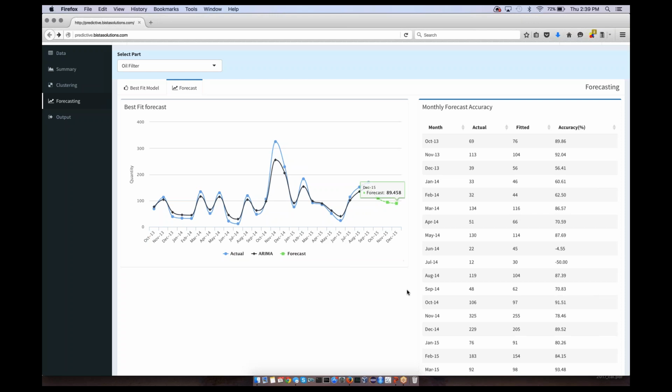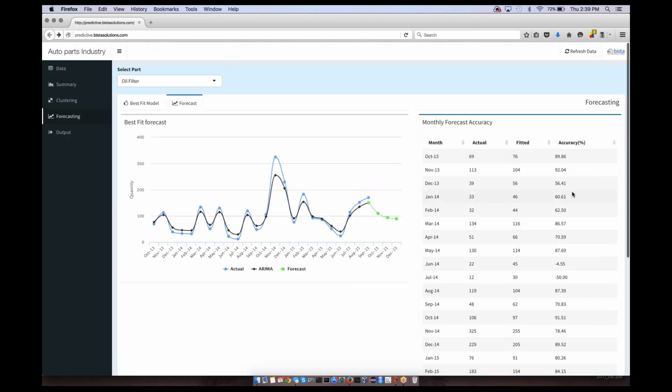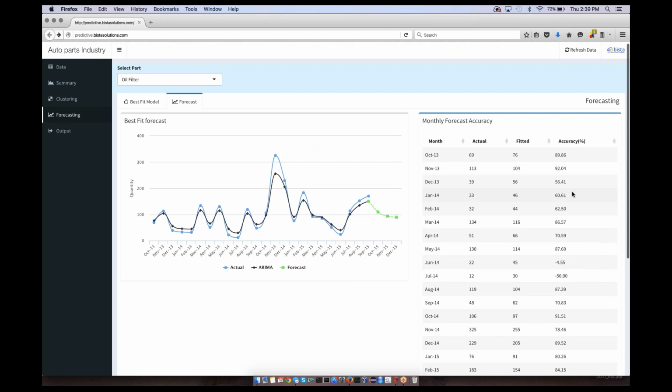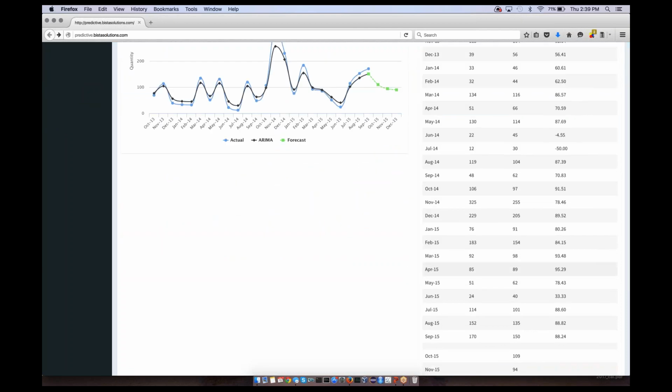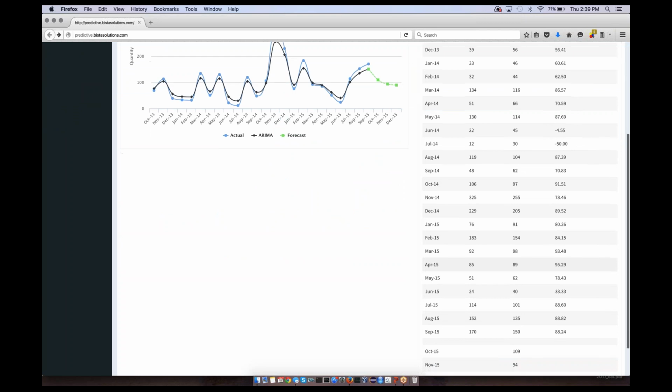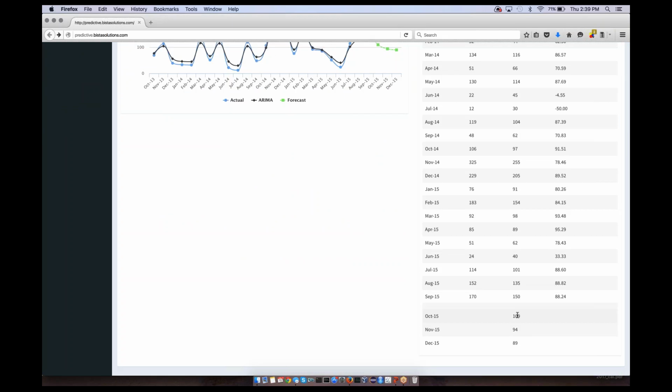This is the data we've been working with. We validate the model we selected against the data, and you see it's fairly accurate. This is the accuracy on past data when we fit the model, and then we come up with these point forecasts. Obviously a forecast also always has a range with a certain confidence level, but we are showing just the point forecast here.